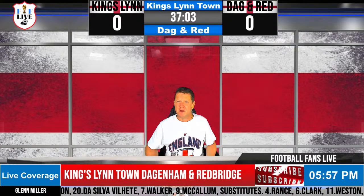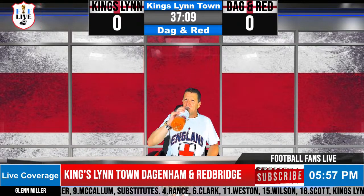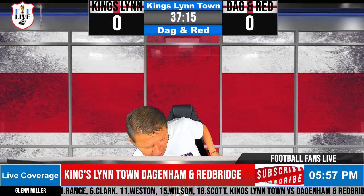Right-footed shot, Dagenham Redbridge, edge of the area, high over the crossbar. And it's the number 22, Vilhet, I think, Valetti, put it over the crossbar.